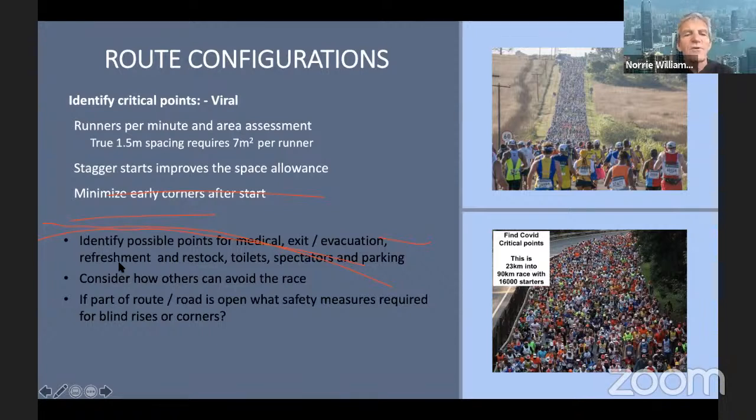Exit and evacuation. Refreshment tables in COVID, as you know, we're saying that no one should be handing out bottles. It should be self-service off the tables, which means that you need to do a couple of things. One, you need to look at how many tables you've got, allowing for the fact that 50% of those tables could be out of commission while you're restocking them. So you have blue tables, red tables, green tables, and you're rotating the use of those tables while you're restocking the ones that have just been used. So that's one aspect to really put consideration into.